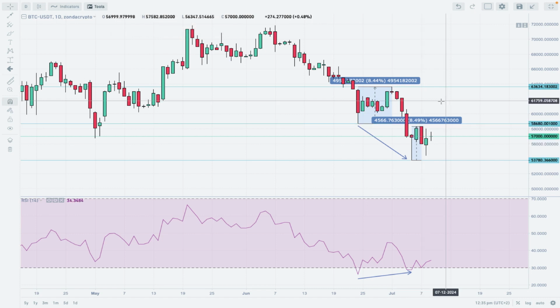That's not enough. Those corrections, this one and this one, are basically equal, and this is why they cannot be considered as good corrections for the bull trend to be resumed. So there is no reason for this kind of a thinking just yet. No overbalance was produced just yet. No price, no time overbalance.